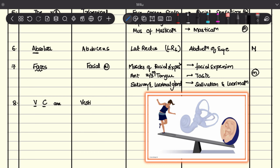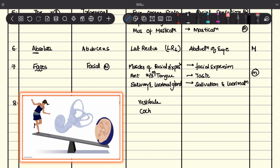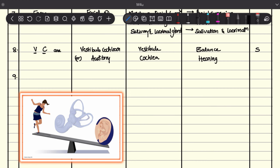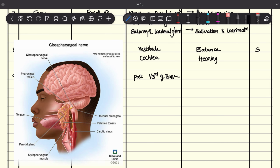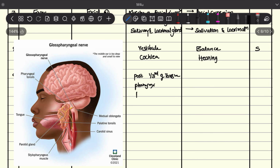V C goes for vestibulocochlear or auditory cranial nerve, which supplies the vestibule and cochlea in the middle ear, which helps in balancing and hearing. So it is a sensory type of cranial nerve. G in the mnemonic goes with the glossopharyngeal cranial nerve, which supplies the posterior one-third of the tongue, pharynx, and parotid glands. So functions are taste, salivation, swallowing, and carotid body sensation. So it is a mixed type of cranial nerve.